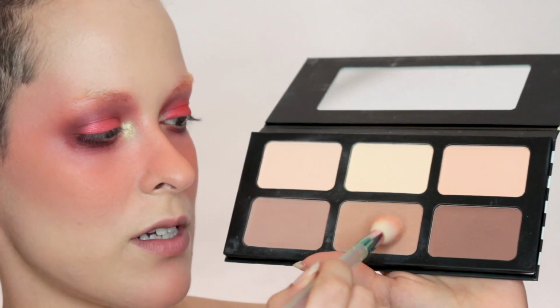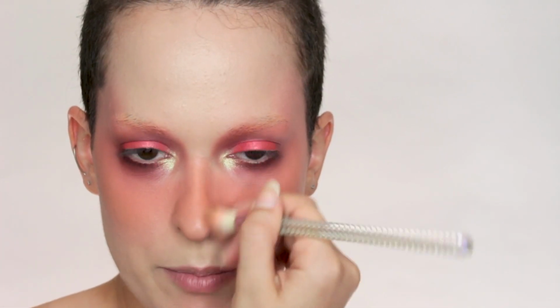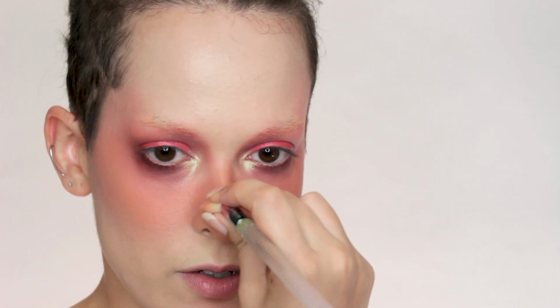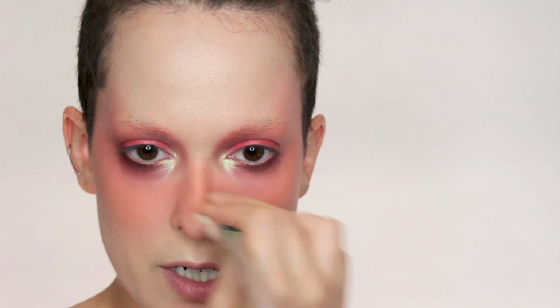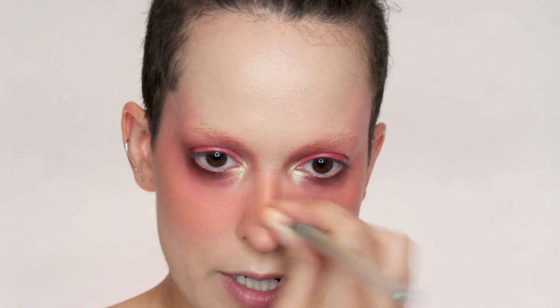So now I'm going to go in and I'm going to contour my nose just a tiny bit. I'm going to take this middle color right here. And I kind of want to do, I think, a little button nose situation. So I'm going to take that and just kind of make a line across the tip of my nose. And I'm just flattening out my brush so that I get a straight line. And then just doing that. And that creates a little button nose effect.